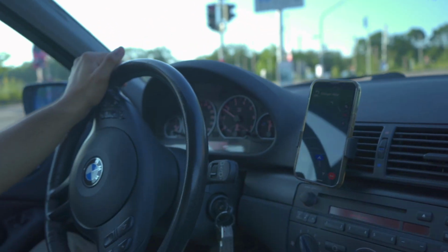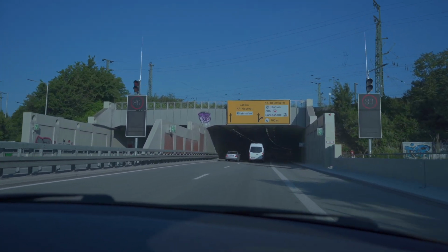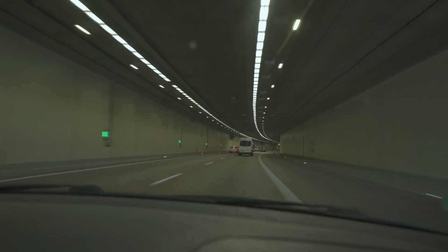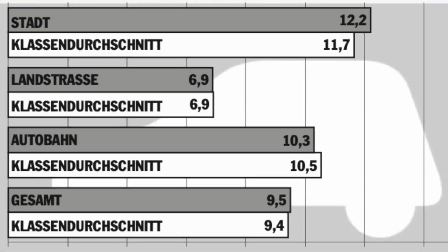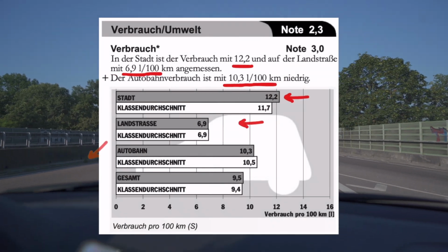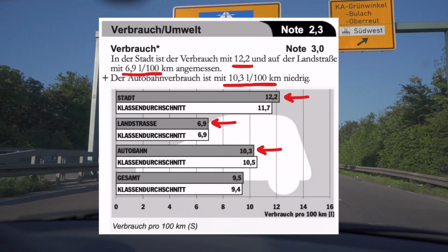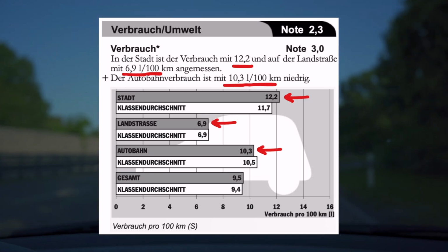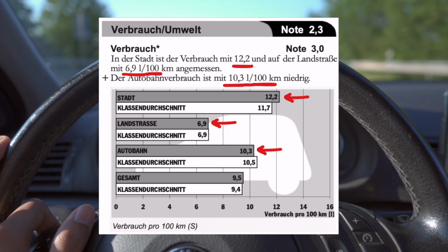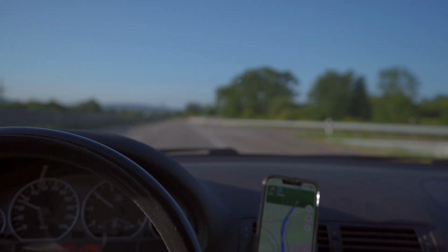So what's the car's rated efficiency? This data is from the early 2000s when this car was released. In a city, the fuel consumption is rated at 12.2 liters per 100 kilometers, and on country roads, 6.9 liters per 100 kilometers, which I think is quite punchy. I'm not sure if that's really that doable. And the highway efficiency is stated at 10.3 liters per 100 kilometers. So that's a bit more than what we want to get.